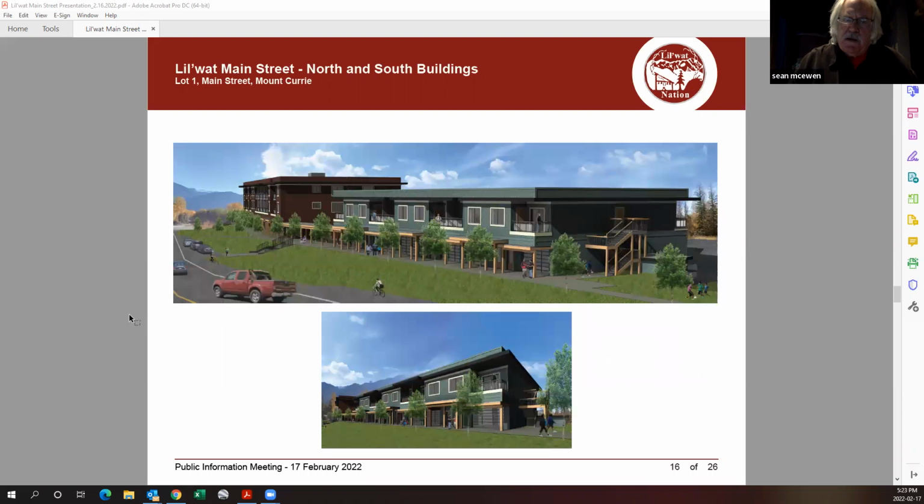So this gives you a view from the north building now down towards the south building, and just the nature of the frontage that we're talking about, with the berm coming up from the highway, and the regular plantings of street trees, providing some green in front of these buildings. Next slide, thanks.